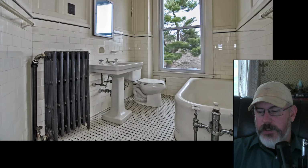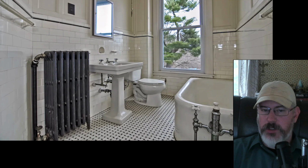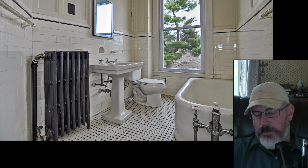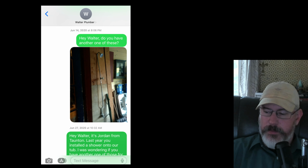So that kind of left us in the position of having to put in a diverter in that other upstairs bathroom. So I reached out to Walter, our antique plumber friend, again, and asked him if he would install another one of these diverter spouts.